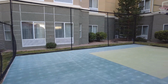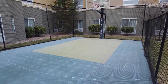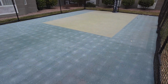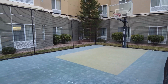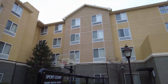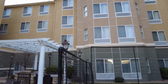Here's a look at the court. It has a rubberized mat and a basketball court with, I guess, that's the 3-point line, the little dash one, if you can barely see it. I guess you have to either bring your own equipment or ask the front desk. There's a little courtyard area in between the different parts of the hotel. I'm on that end over there, but it wraps around like the letter C.